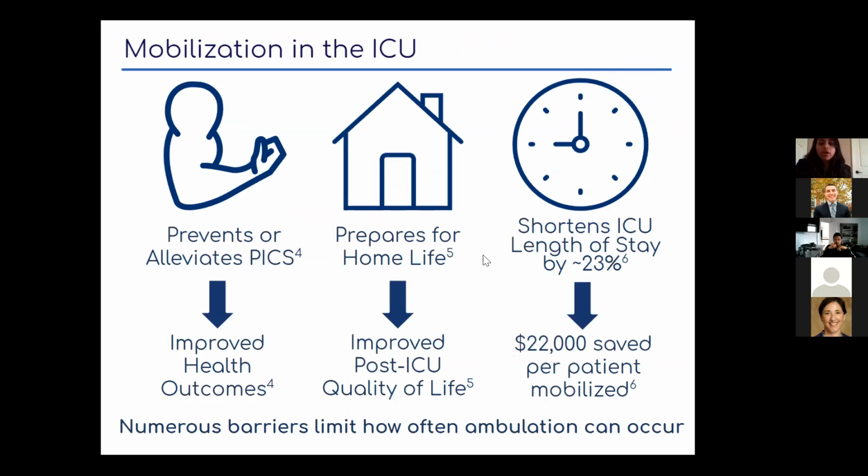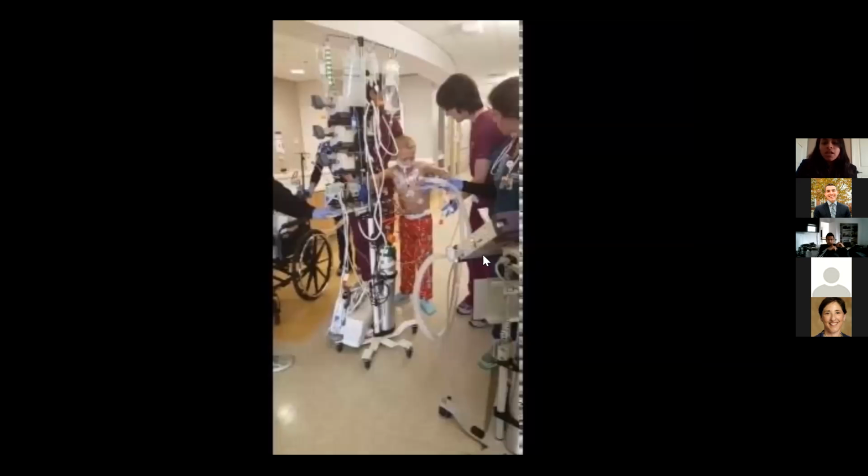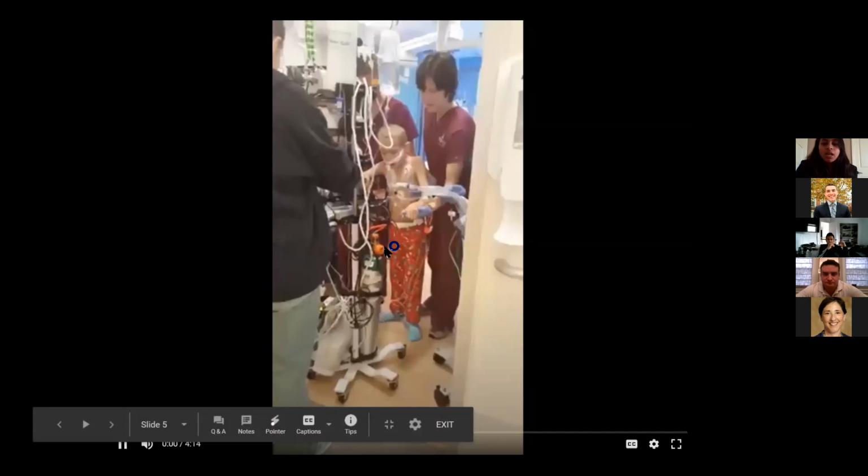So walking or ambulation is one of the most important mobilization activities, but it can be a challenging process, and there are numerous barriers that limit how often ambulation can actually occur in the intensive care unit. So here I have a video showing the current ambulation procedure.